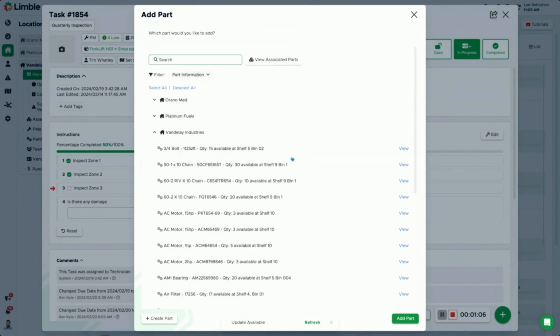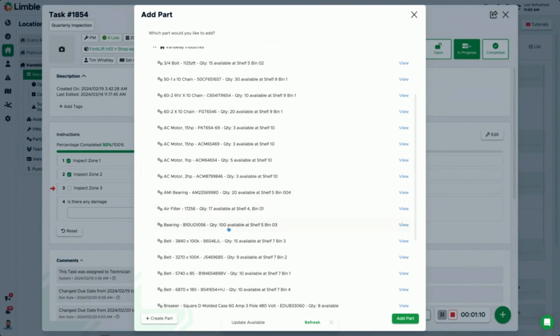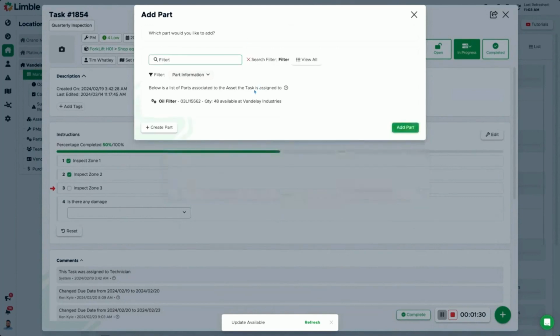So in addition to finding it this way and going through a long list, and you may have hundreds of parts that I don't want to scroll through, I can also view my associated parts. So any parts that have been used on that asset, I can specifically see in here as well. And I can select, for example, this oil filter. Of course, if you want to go even further, I can search this and just search for filter, and I can see exactly what's coming up for me here.